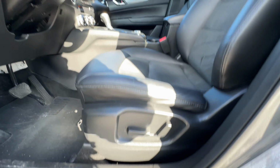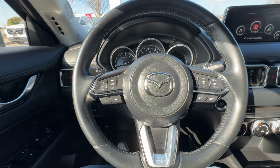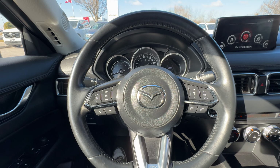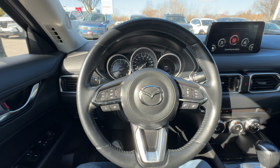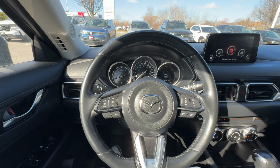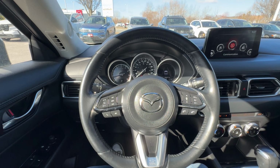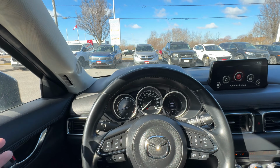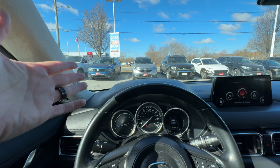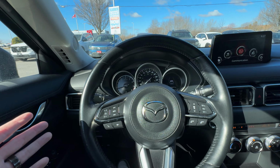So now that we're inside here, what I love to talk about right now is the safety features that you get on the CX-5, because obviously this is a family vehicle. You want to know that everybody's safe. So we have forward emergency braking, we have blind spot warning, we have adaptive cruise control as well, lane keeping assist, and rear cross traffic alert. So everything said and told, if there's something in front of you, you're distracted, you don't see it, the CX-5 can apply the brakes, bring it to a complete stop.